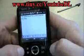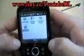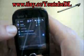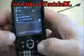Anyway, so the Office Suite works well. It's just a funny thing. The phone works just fine. Everything works fine. The processor's fast enough for most things. It's got Wi-Fi built in, as you can see. It's got 3G, Bluetooth, all that stuff you expect. Camera on the back, no flash, but that's all right.